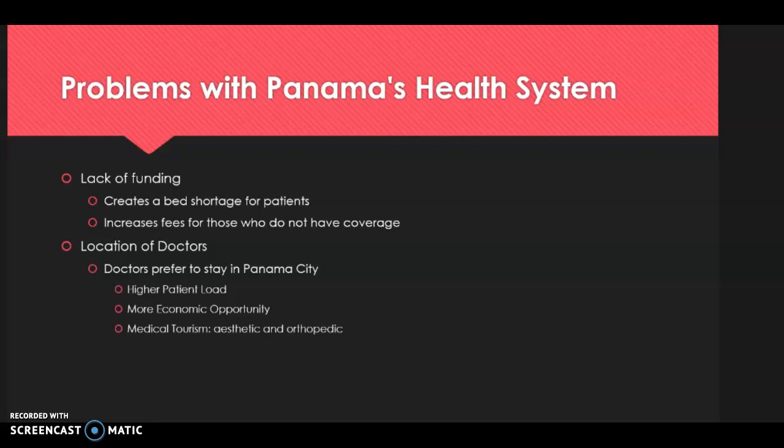And then in addition, there's the location of doctors. Doctors prefer to stay in Panama City for three main reasons. There is a higher patient load, so there are more patients for them to take care of. There are more economic opportunities, so they can advance more in their careers, and then also medical tourism, so aesthetic and orthopedic, and that's a big thing in Central and South American countries, a lot of plastic surgery. And then Panama in specific has a very large influx of people for dentistry procedures.